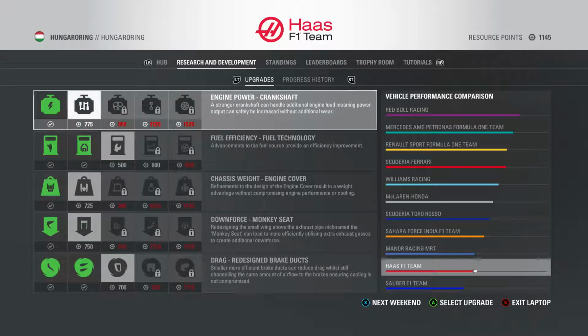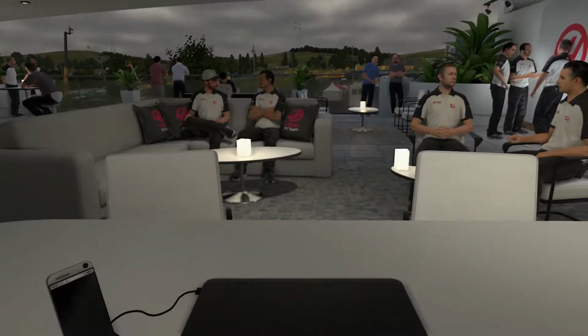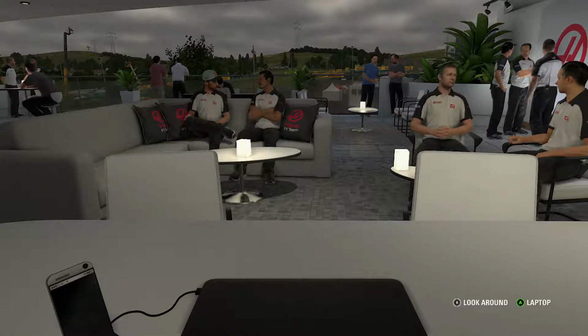But alas, we've now got 1100 resource points, so we're going to be looking to make those big upgrades that I was talking about. Not one this weekend, just sort of looking at the screen, weighing up the maths here. We're probably going to be looking at engine, drag, and more than likely, chassis weight and downforce give a similar sort of upgrade progression on the bar on that right hand side, if you see what I mean there. So that'll be an option to weigh up when we get a few more resource points.